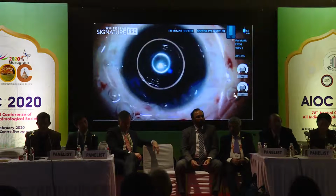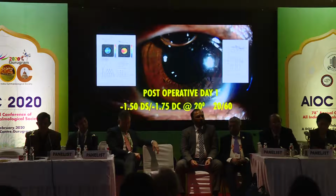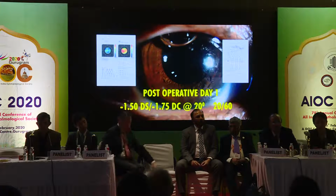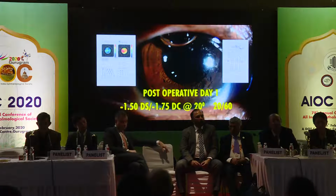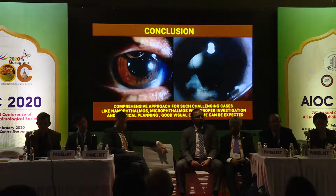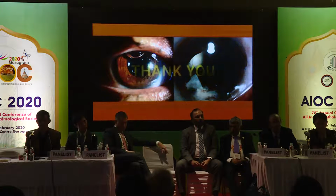Air placed. Post-operatively, overwhelmed to see the first day post-operative visual acuity of 20/60 and a refractive error of -1.5 spherical with a -1.75 cylinder at 20. In conclusion, a comprehensive approach for such challenging cases like nanophthalmos or microphthalmos can have good visual outcomes. Thank you.